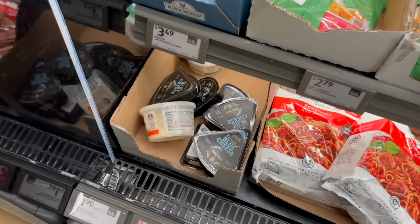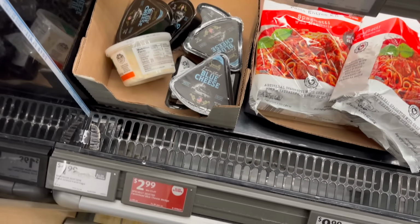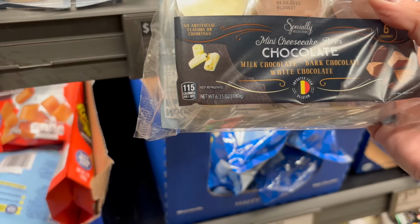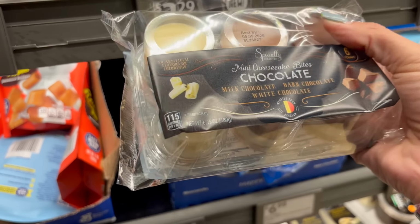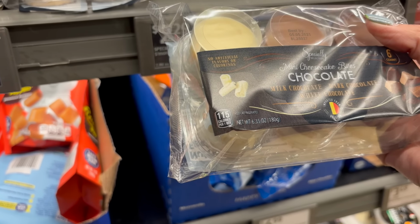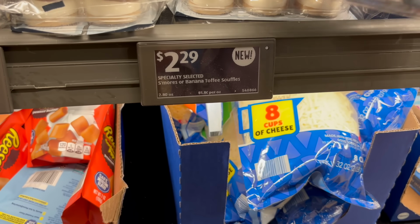Ooh, they do have these blue cheese wedges. Yum. $2.99. I don't know that that was a discount or Aldi finds, but they have these little mini s'mores or banana. Wait, what? S'mores or banana toffee souffles. I'm not seeing those. I feel like I'm missing something here because that sounds good. Where's the banana? But these little mousse cups are right here.